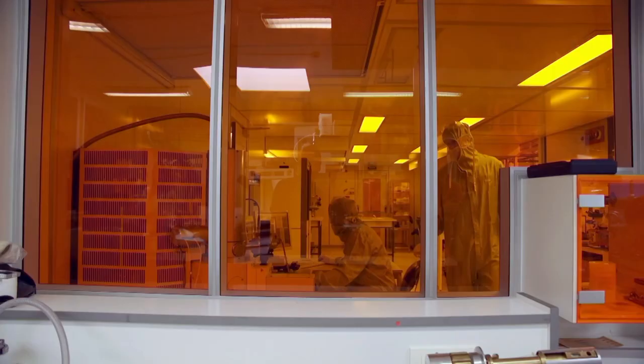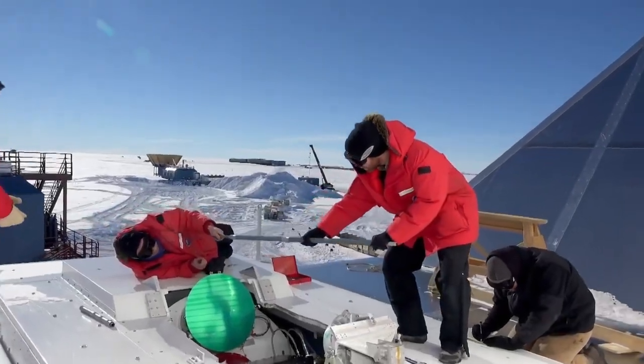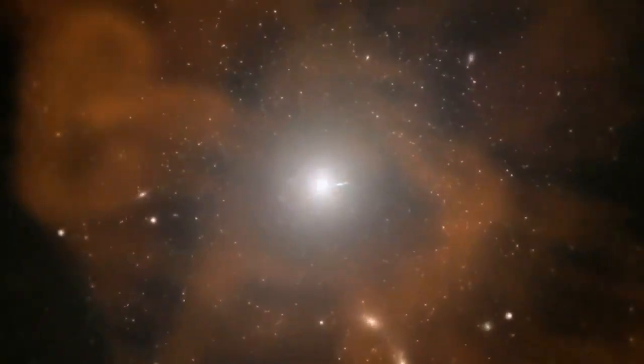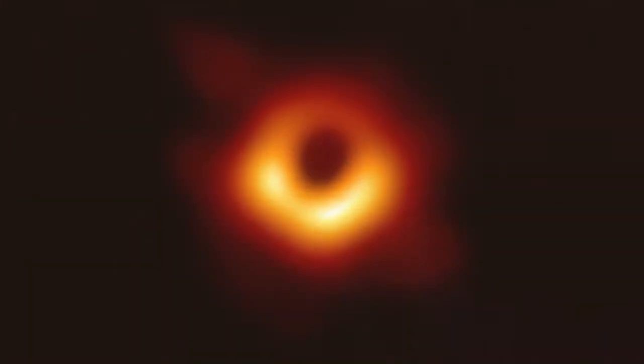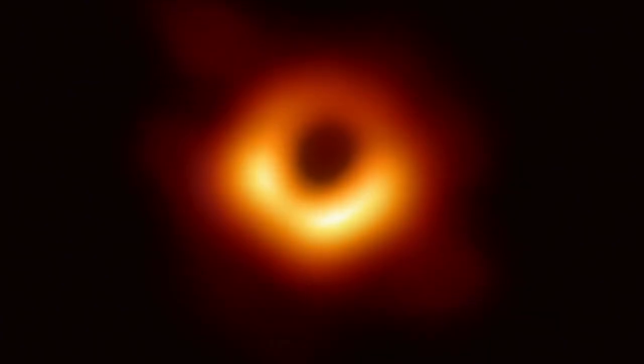Capturing this image took decades of work by hundreds of scientists all over the world. I was really stunned. Suddenly, when you say that's the real thing, that's amazing. It really affected me. This is something 6.5 billion times the mass of the sun, 55 million light years away, and we're looking at it?